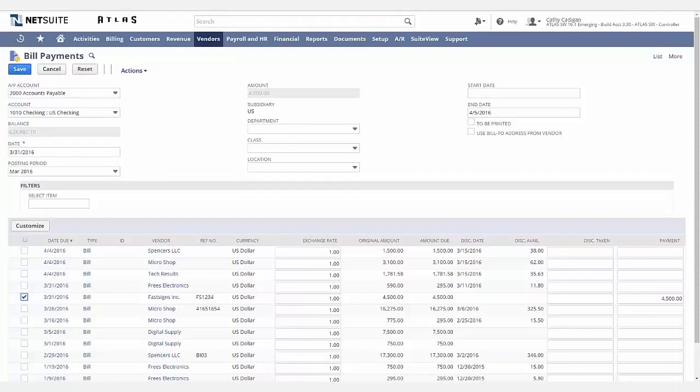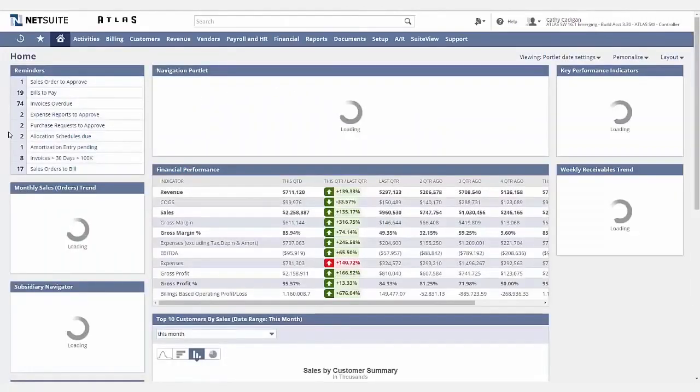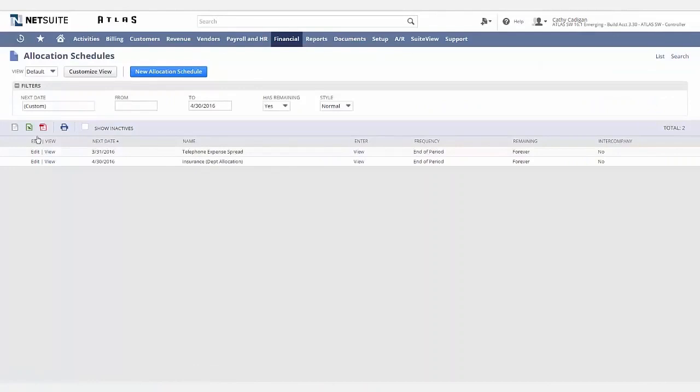In addition to automating approval workflows, bill payment, and prepaid amortization, NetSuite can also help you automate the allocation of expenses between departments, locations, and subsidiaries. In the Reminders section, you have allocation schedules due, which you can post at month end or whatever frequency you choose in a similar automated fashion as the amortization entries.